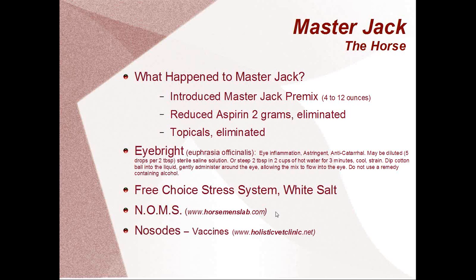Nosodes. Another thing we don't want to do is react or agitate the immune system, and vaccines are somewhat what their responsibility is. So with these horses exhibiting autoimmune responses, an overreaction of the immune system in reference to the eye, nosodes are a good option to vaccines. Dr. Gerald Wessner has a website with good information on nosodes, and I've been getting nosodes from him for a very long time, maybe 15, 17 years.